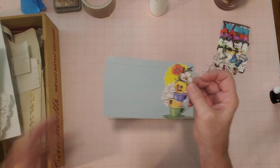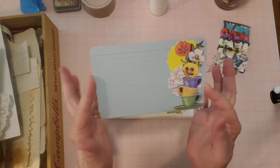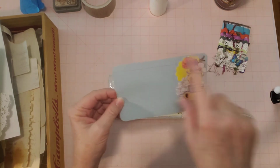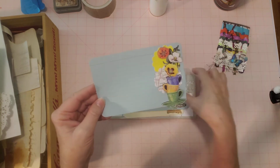Aren't these cute? Oh, and they're coffee cups. They're 3D stickers with some little decorations behind, some layering made from a 4x6 index card with rounded corners. And so that's a really pretty journaling card for a coffee journal.